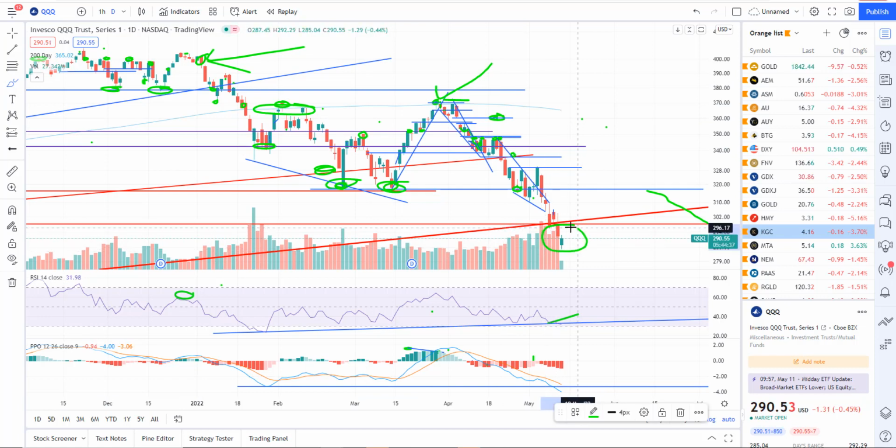So just keep an eye out for that. Look for the price action. It should be pretty impulsive. But if you notice them rallying this thing and we get back above this key level, about 298 or so, we're likely going to have some sort of a bear market rally.